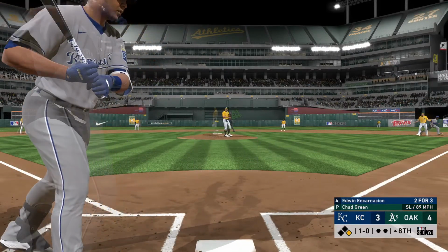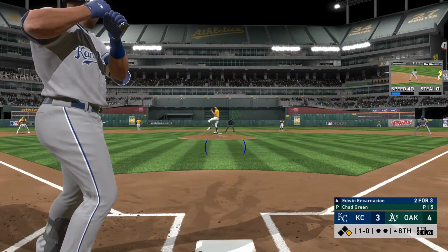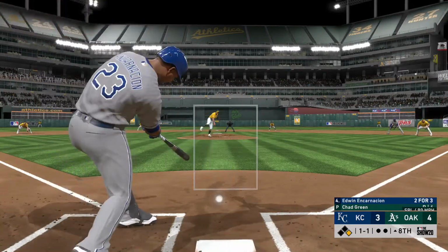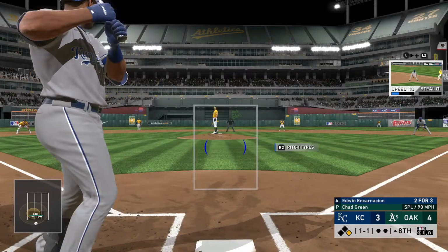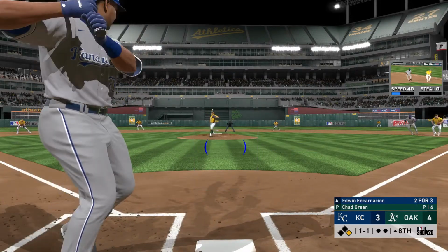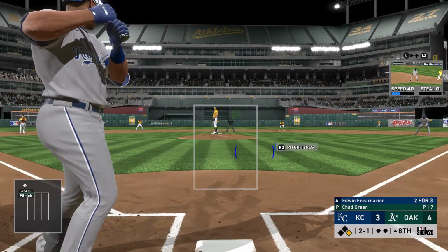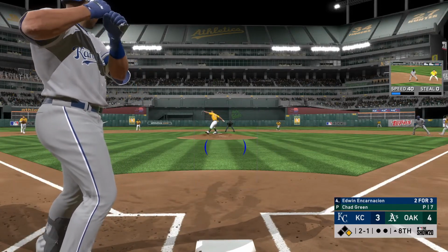Edwin Encarnacion is in now as he watches a pitch for ball 1. The 1-0 is offered at and missed for the first strike. 1-1. And this is a ball to Encarnacion. 2-1 now. Boy, not exactly what you'd like as a pitcher.